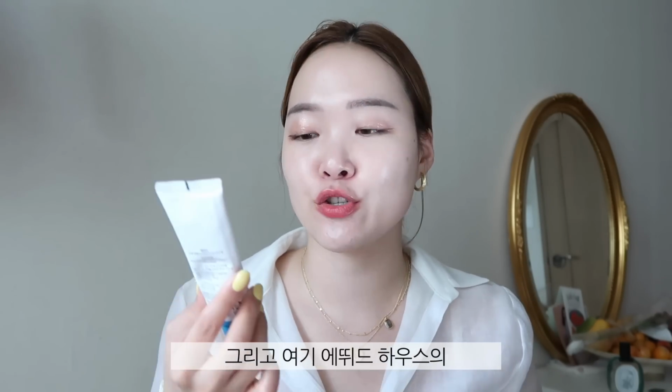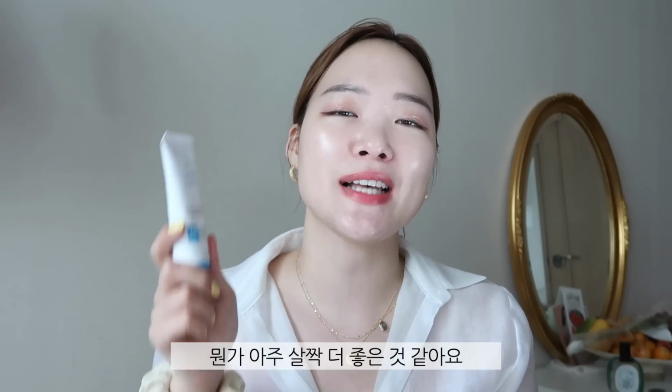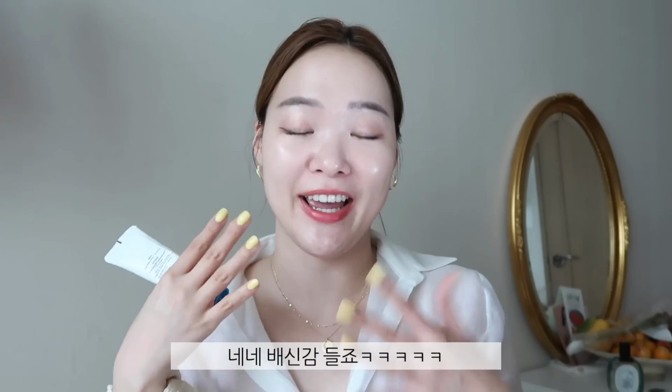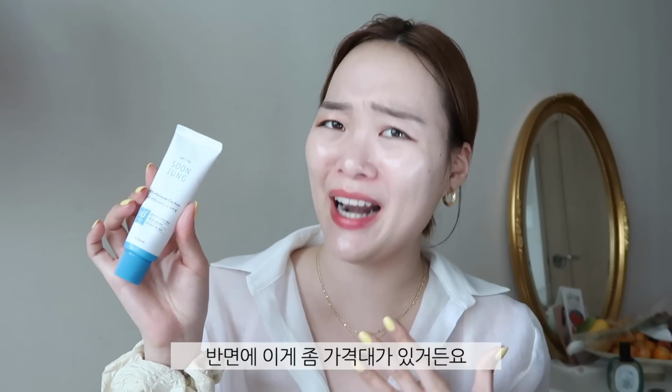And of course, I have the Etude Soonjung 10 Panthensoside Cica. This is similar, but I feel like this works a little better. I know guys, gasp, how could I? I still love this because it's so affordable and so much more accessible for my global audience. And this other one is a bit pricey.